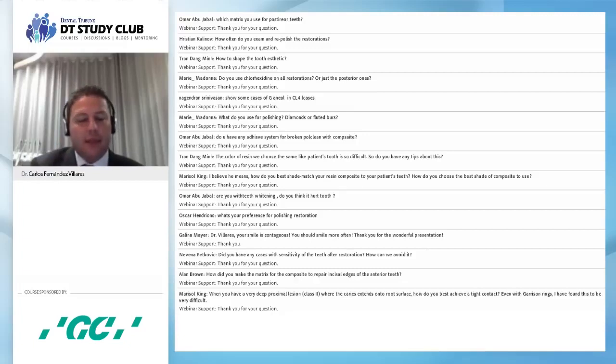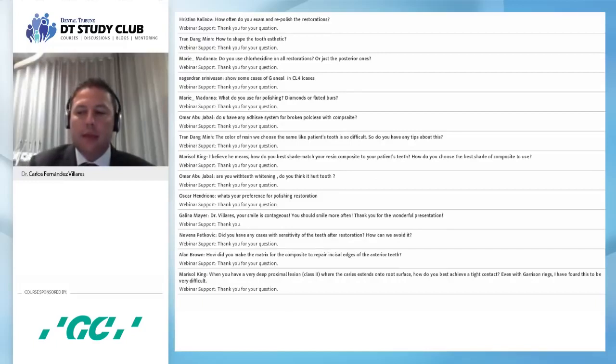Sometimes the problem is that if we try to manage the restoration subgingivally, it's very difficult to have a very good contact point that allows good function. So if you don't want to make an indirect restoration, what we do in that situation is make it in two steps. First, we make the margin elevation, and then we change everything and put a sectional matrix system to make the contact area. I will always do it in two steps. The best way is to make the second step in an indirect way with an overlay or an inlay.